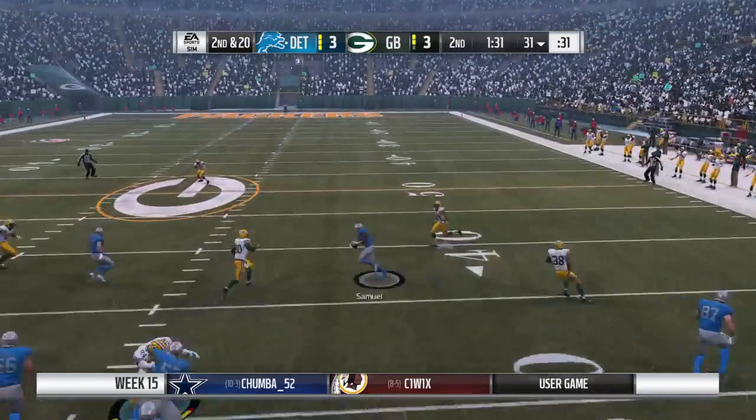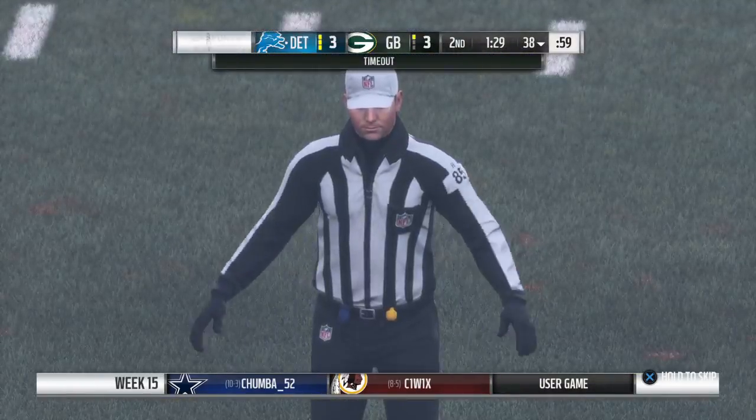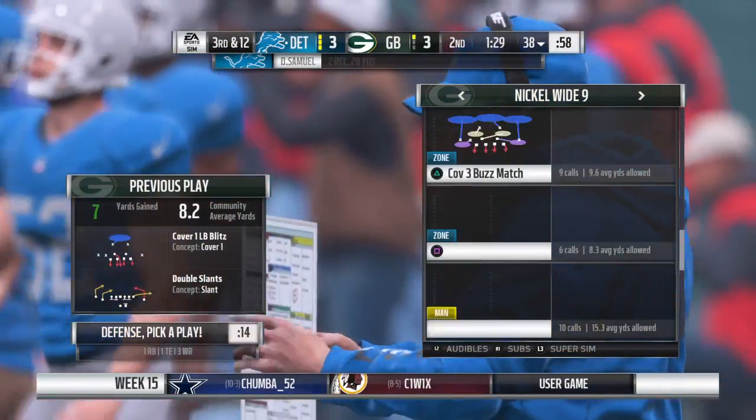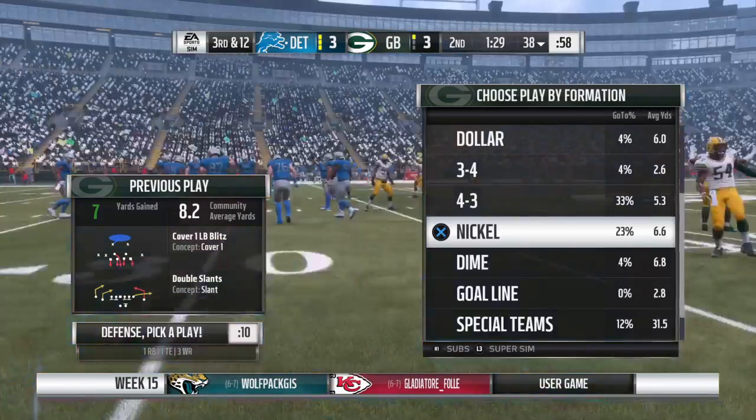To throw is Watson. Looking to throw on second down. Quick throw, that's complete on the inside slant. Timeout defense. Now the Packers are going to take another timeout as they'll talk it over here before what will be an important third down.